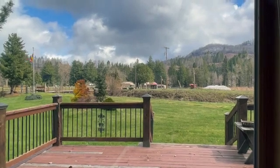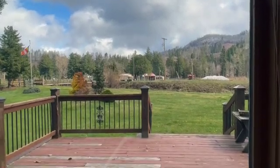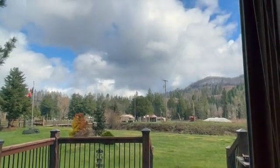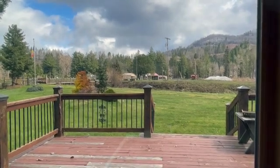Hello, I was going to start this video by showing you the window that I'm now standing in front of to do my filming to try to get better light. Look at that, it's almost a sunny day in the woods of Oregon. So let's get started on this flip through of Peter Pan.